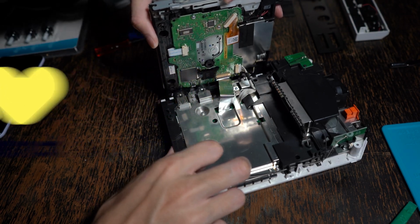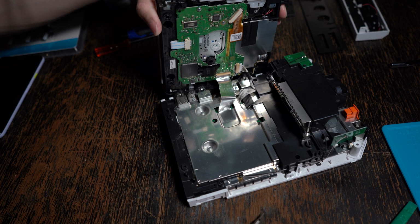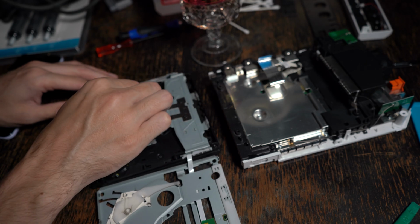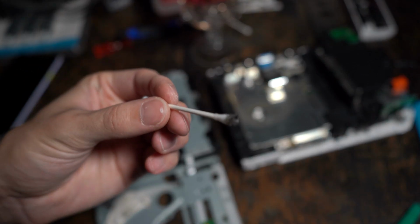So this was the first thing I did to every single broken Wii. I took it apart, I cleaned the dust out of the inside, and since most of them had disk errors, I took apart the disk drive and cleaned it out as well. These things are usually super dirty, so getting some isopropyl alcohol and a Q-tip and cleaning out as much dust as possible usually does the trick.